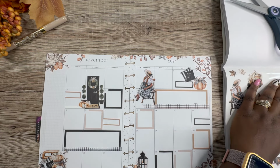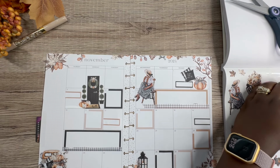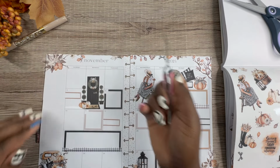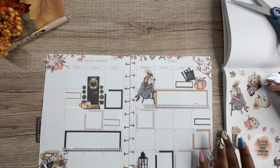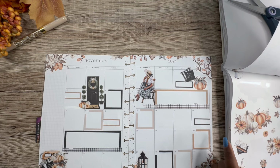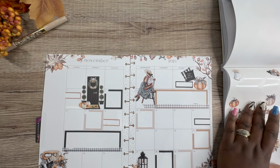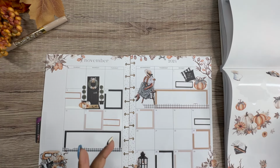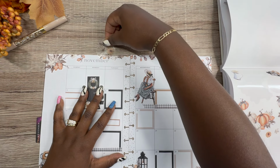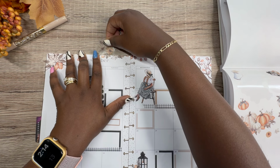I was looking to see if I had any. Oh, look, we have a piece of a pumpkin. Let's use that. Okay, and then we need something really thin right there. Do I have something I could cut? Or yay, nay, maybe. Not really. Maybe I'll cut it off of here. Yeah, we can cut that. And be happy.